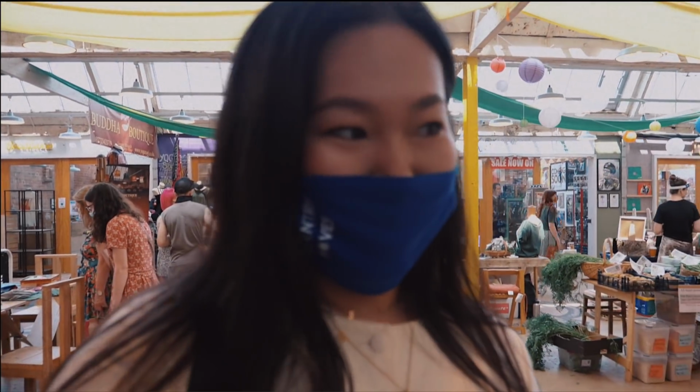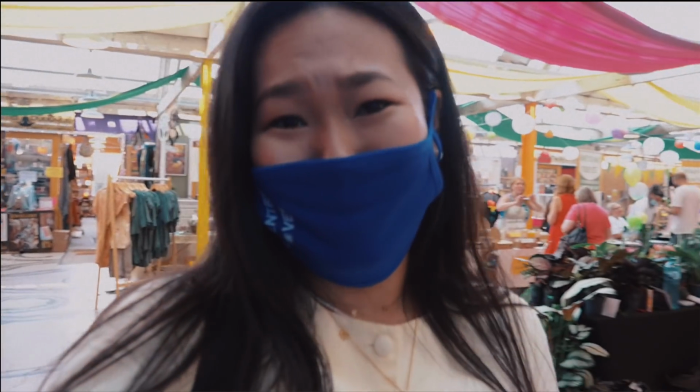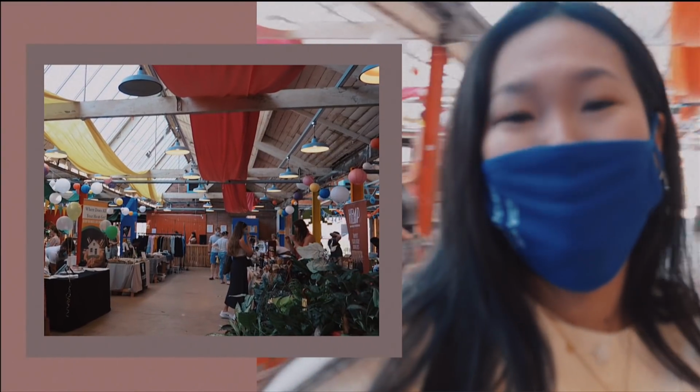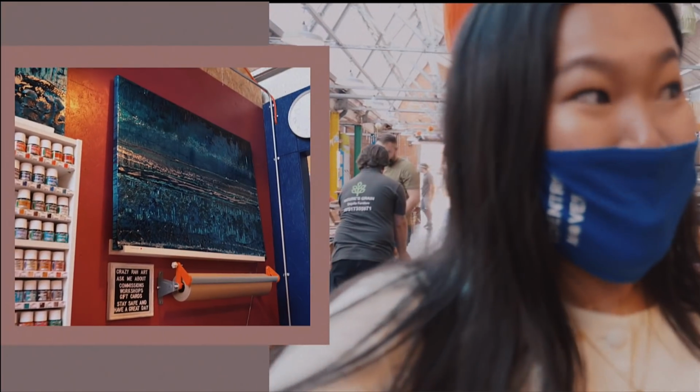I never want to leave here. It's a very good thing that this isn't in London because my bank account would be destroyed, and it's so amazing. I love the focus on ethical shopping as well. And we're now going into an art store.